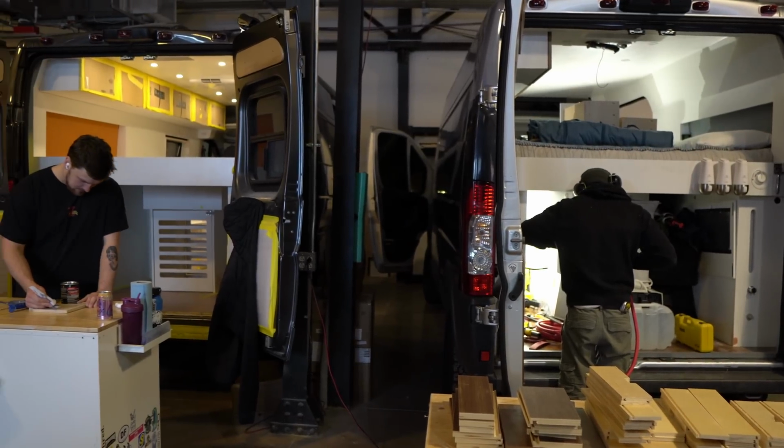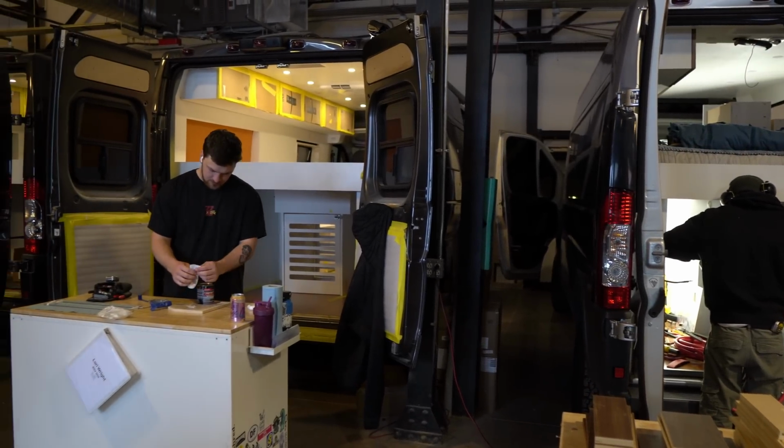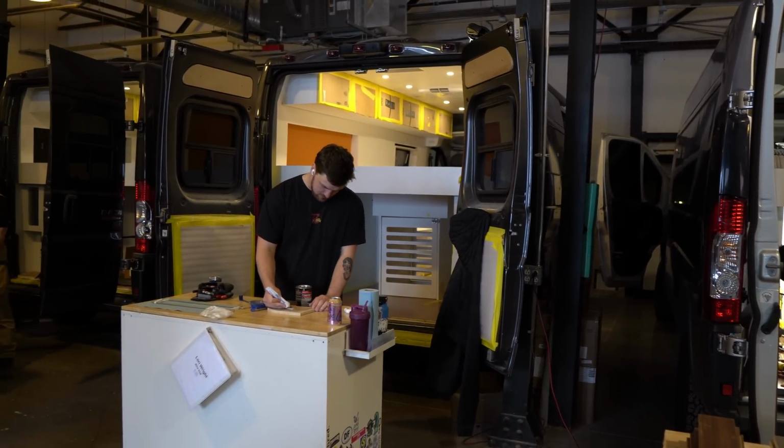And it's one builder per van. So that person does everything. They know exactly what's going on. They have that van for months. It's one builder per van. Pretty awesome. Put it in the comments below.